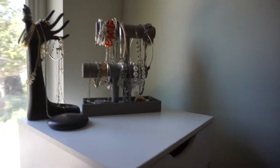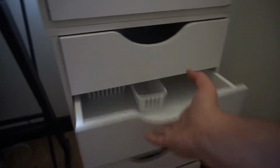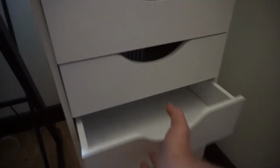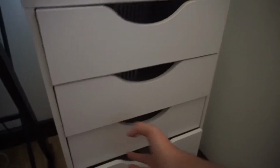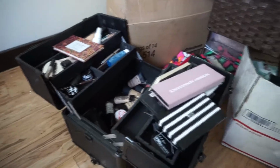Okay people, so here's this unit thing that holds all my stuff. The lighting is a little bit off right now, it's kind of dark, but it goes all the way down to the floor and it is all empty. We have taken it all out and it is all in boxes on the floor. So let's go ahead and have a look. Okay, so I've just dumped stuff in boxes and I have it all piled up here.